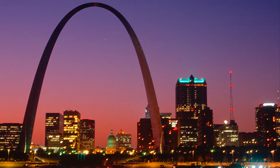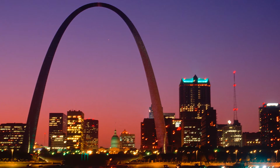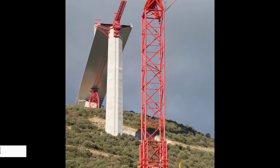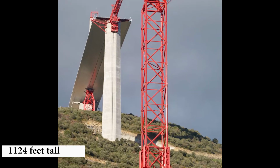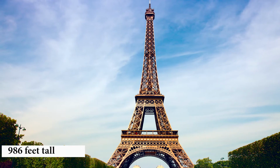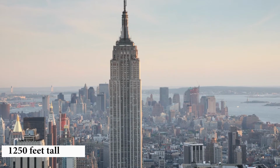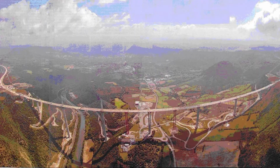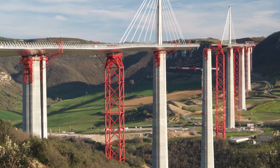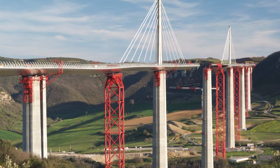This spectacular structure reminds us of the St. Louis Gateway Arch with its outstanding silhouette lines. The Millau Viaduct stands at 1,124 feet tall, surpassing the Eiffel Tower, which is 986 feet tall and is close to the height of the Empire State Building, which is 1,250 feet tall. It is recognized as the 12th tallest bridge in the world. What is even more remarkable is that it took about 3 years to complete this massive bridge.